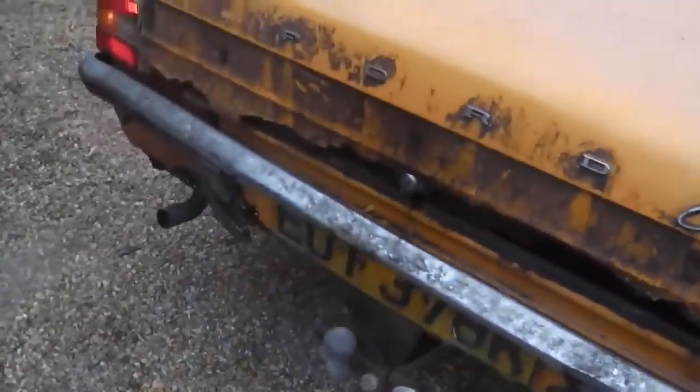Sounding better with that exhaust being fixed. There's the fuel cap, filler and key. We're clean in there now. I don't think you can see it, but if you have a torch, you can actually see inside the tank, and there's no debris in there. There was some mucky fuel in it which I pumped out. So there we are at the back.